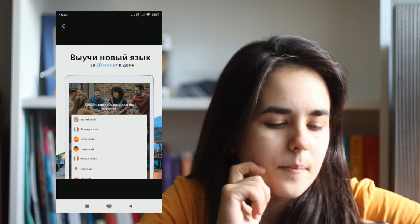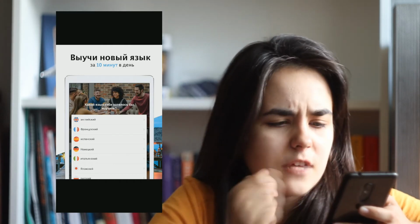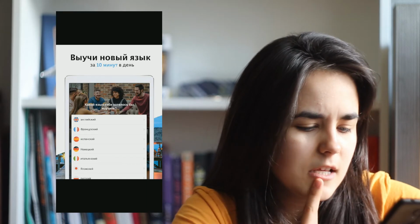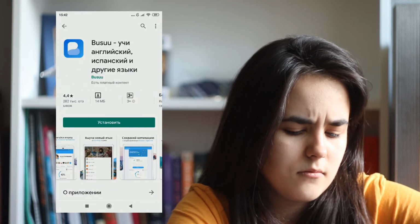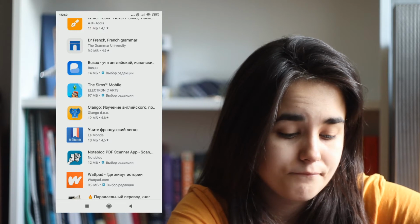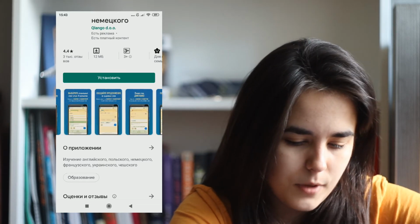But I think that app had Polish for Russian speakers. Oh no. I'm a bit confused. I've opened the screenshot here, and in the list of languages at the end they had Russian, but it's a Polish flag, right? Well, the overall app was quite nice. To langblr, study English, Polish, German. Probably I added it because of the Polish.